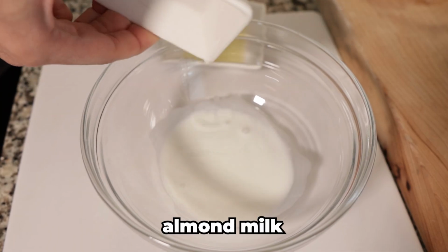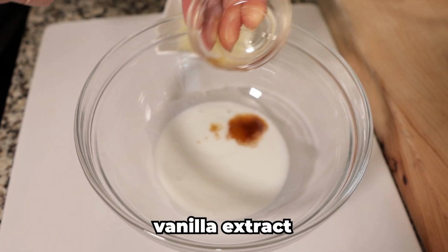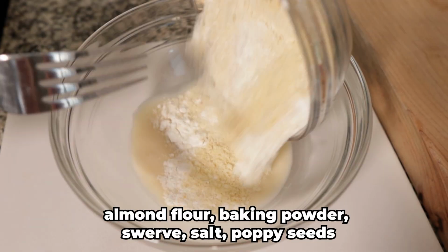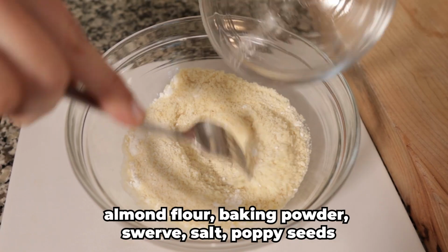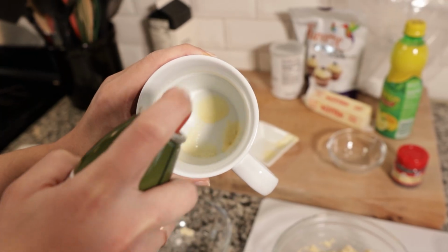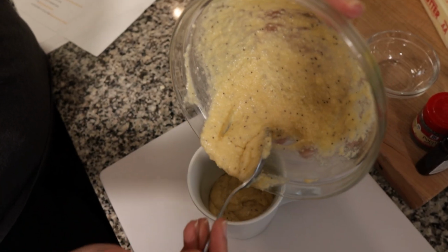I put all my wet ingredients into the bowl, except for the egg. I forgot about that, and we added that later. I mixed it to combine it, and then I went in with all of my dry ingredients, and then we added the egg afterward because I don't know how to follow directions. Then we sprayed some avocado oil into a mug and spread it about, put our batter in there, and here it is, looking lovely. Doesn't smell like anything, unfortunately.